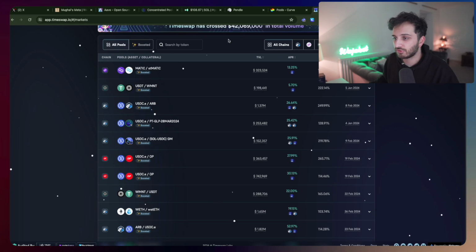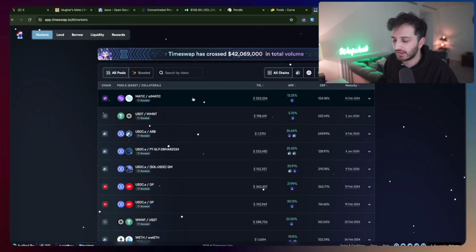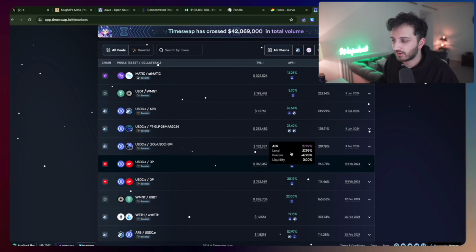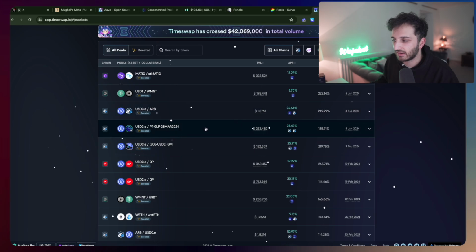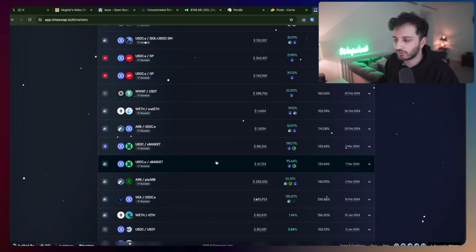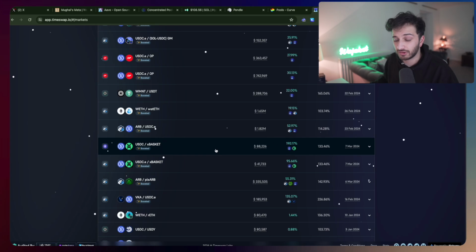Moving on, we're going to talk about Timeswap. Timeswap is an Oracle-less money market, and as you can see on screen, you have some very, very good yields. Most of these are coming from both Arbitrum token rewards as well as the Future Time token, which isn't actually out just yet. We've talked about Timeswap recently on the channel, so go and watch that video if you want to learn about how to set up positions here.